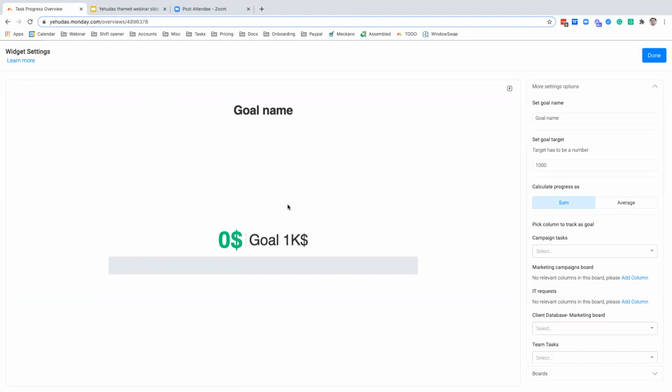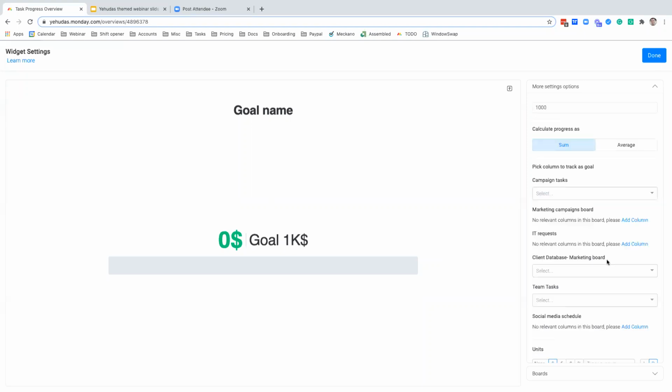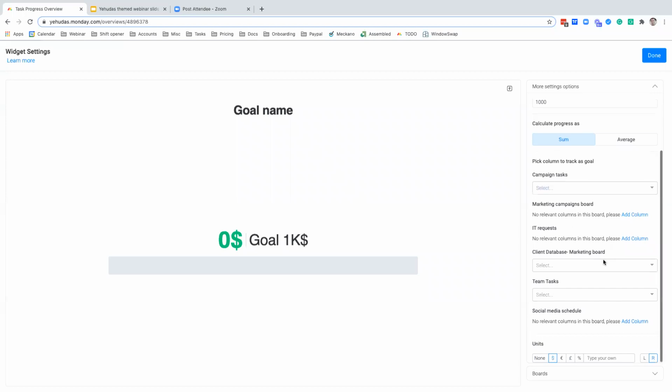One thing I want to point out before actually adding this and finishing the implementation process of our dashboard: the Goal widget is compatible with the numbers column. So before you can use it, you must make sure that you've added a numbers column to your board and filled it with all of your numbers. I've already added a numbers column to my client database, which this board is connected to. So I can now see in this widget the amount of revenue that I have accumulated towards my total revenue goals. So I only have this connected.